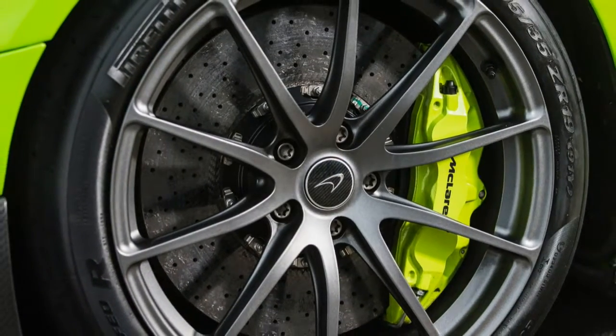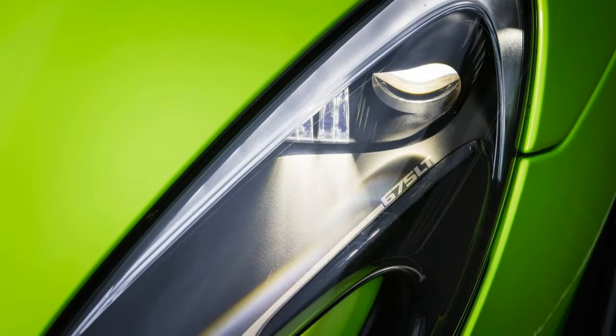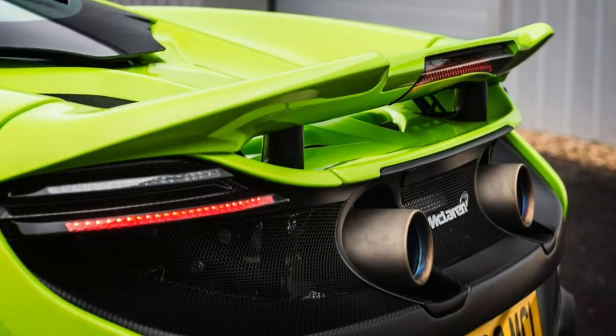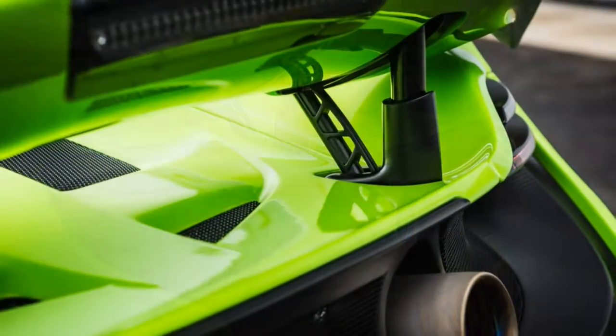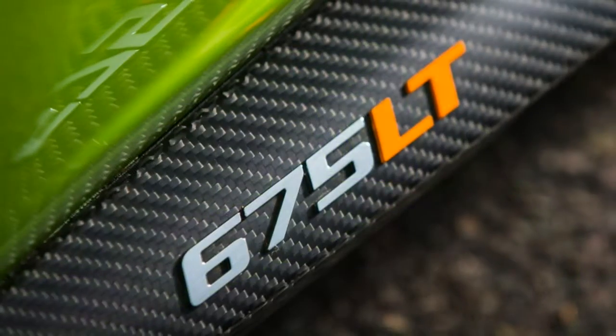If we were going to spec one out, though, there are a few options we'd make sure to select. For us, the optional nose lift that raises the front suspension would be a must-have. We'd also go with a few creature comforts such as the power tilt and telescoping steering wheel and the optional 10-speaker stereo system.